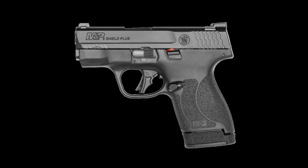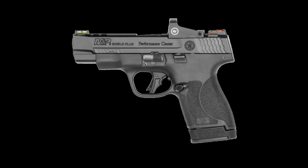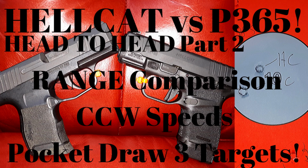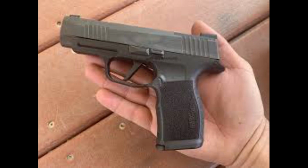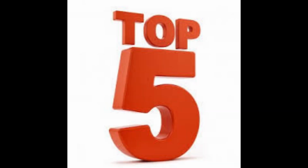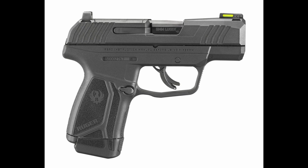Well, today things got a whole lot more interesting. We're going to be going over the top 5 micro compact 9mm, the most efficient, highest capacity to weight, width, size ratio that there is. The ones that could be pocket guns, and 4 out of the 5 have longer barreled versions. So this is going to be really cool.